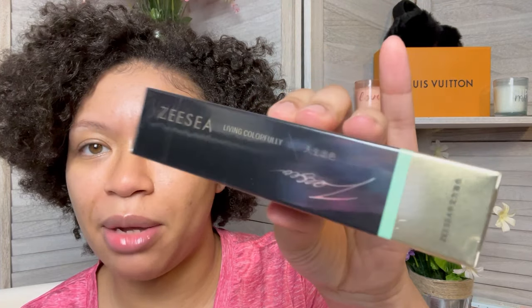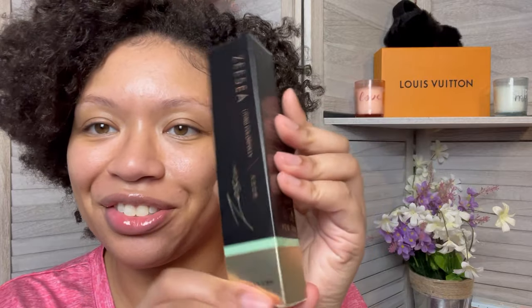All right, the next thing is by ZC, and this is a Chinese brand. We've had ZC in the past, and this is the Living Colorfully something. The rest is in Chinese. Multi-effect makeup primer. Ooh, okay, so we got a cute little face primer. Ooh, packaging feels really nice. I love this little gold thing at the bottom. I think that's so cute.